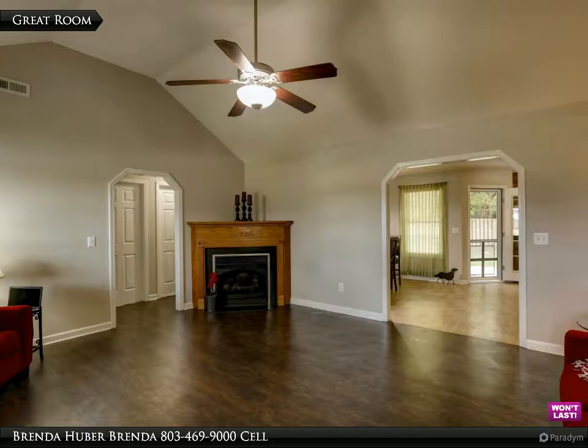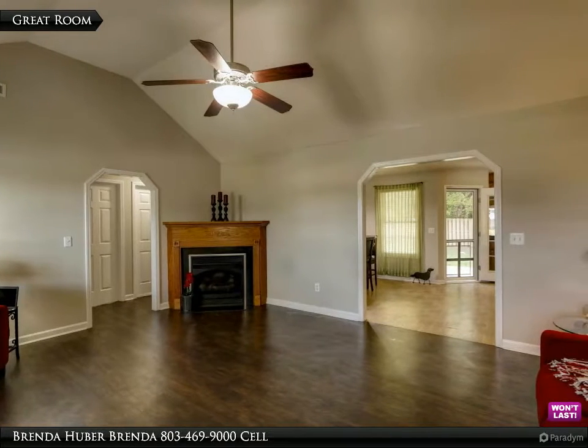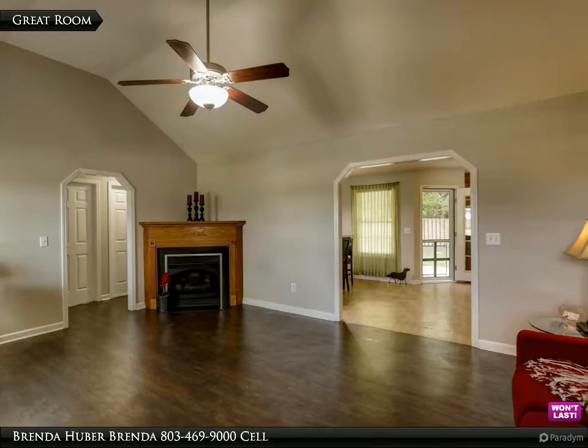The great room has a corner gas fireplace, a vaulted ceiling with a ceiling fan, vinyl flooring, and measures 18 feet 6 inches by 15 feet 2.